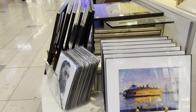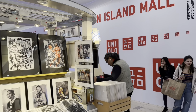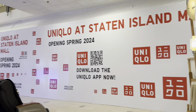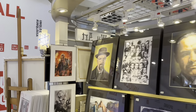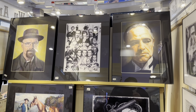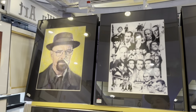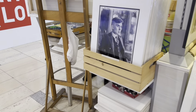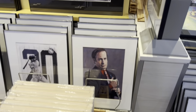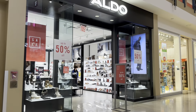Look at that, the Staten Island Ferry. He's unbelievable, this guy. Oh man, Kobe, rest in peace. Look at the art. I mean, his work has evolved since I've last been here. Marlon Brando, Bryan Cranston. He does pencils, he paints, Sopranos, Verrazano Bridge, Paul Saul. Hey, how you doing? No? Okay.